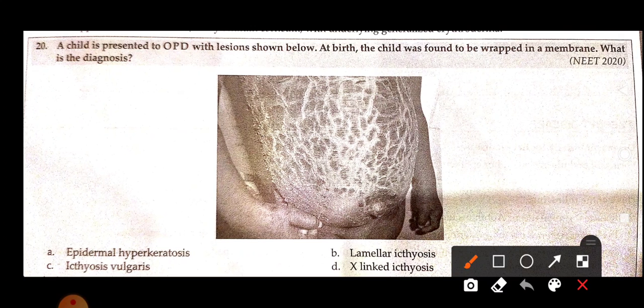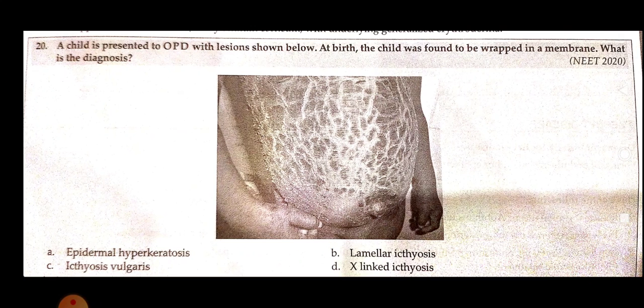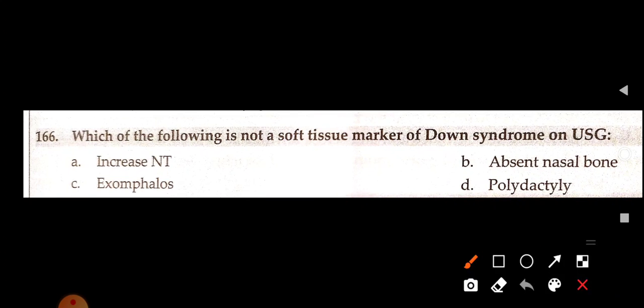A child is presented to the OPD with a lesion shown below. At birth, the child was found to be wrapped in a membrane. What is the diagnosis? The diagnosis is lamellar ichthyosis. Which of the following is not a soft tissue marker of Down syndrome on USG? On USG we see increased nuchal fold, absent nasal bone, exophthalmos, but no polydactyly. Polydactyly, one film star Hrithik Roshan also has.